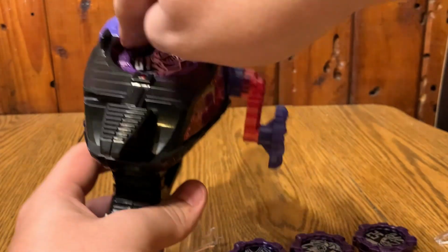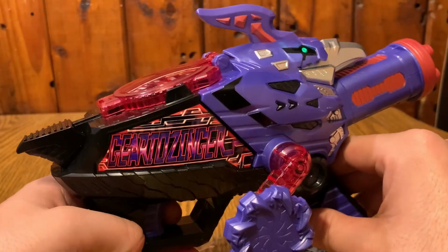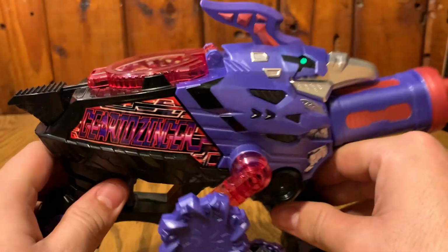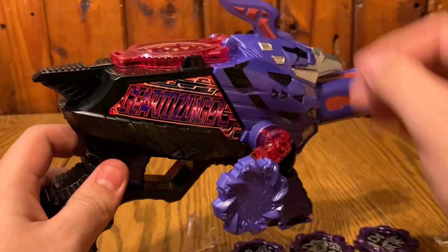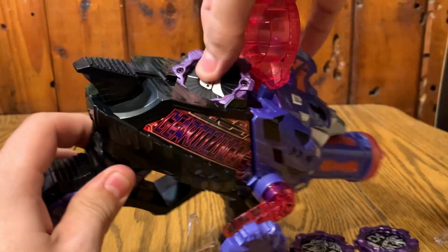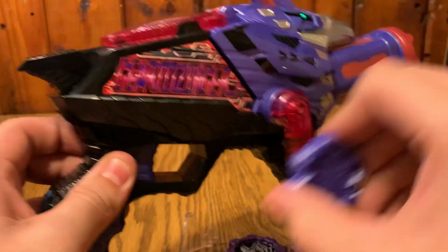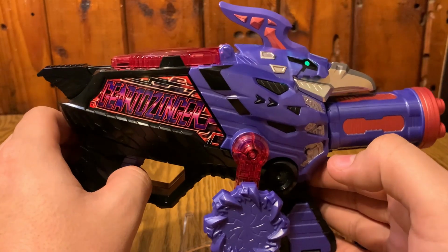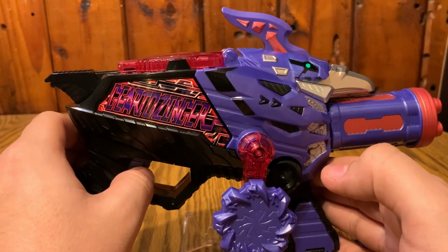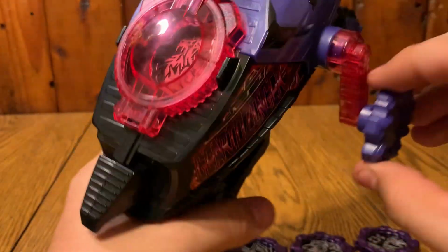So, flipping it over. And I guess you summon their eagle thing, because they didn't have a mecha, so... Next is Jew Ranger. Flip it over, see those dinos spin!